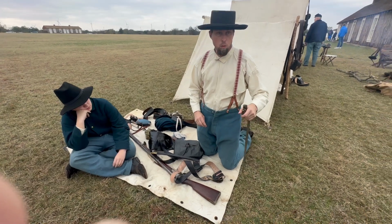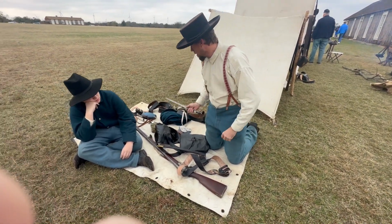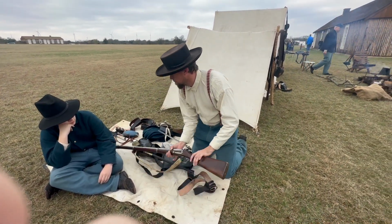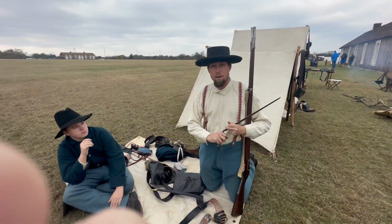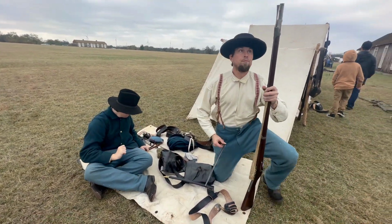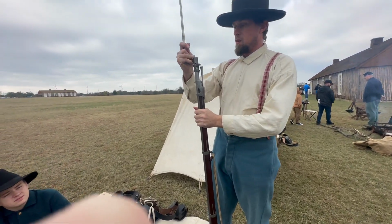You can also use it as a candlestick holder. Put this thing in the ground, put a candle in it. That's what a lot of guys use it for too. But wouldn't it mess the metal up? You have to clean it out though, because the candle wax would get inside it. You can't get this on top of the musket. So most of the time, you use the musket when it's on the musket.